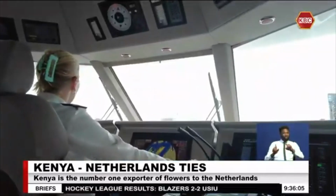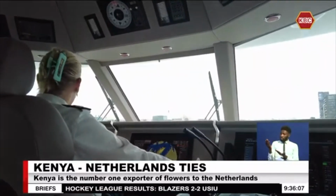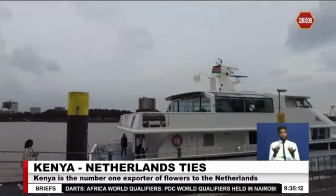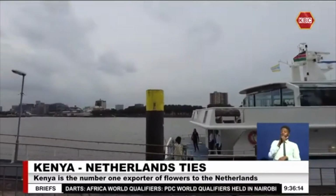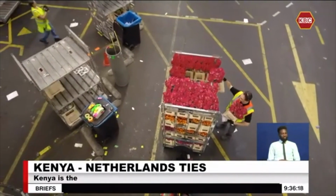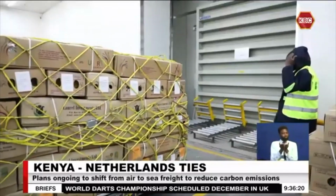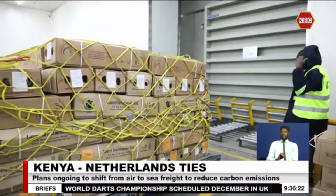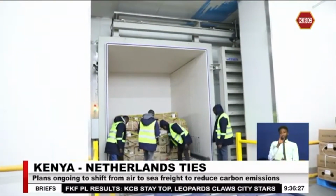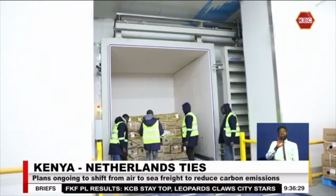The shift to sea freight transport has largely been necessitated by concerns on the destruction of the planet through carbon emissions and the need to cut back on the carbon footprint. To achieve this, Kenya plans to increase sea freight uptake from the current 5% to 50% by the year 2030, with the midterm goal being 35% by the end of next year.